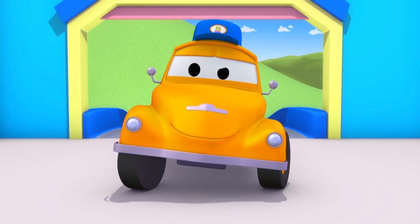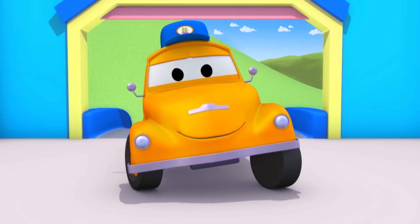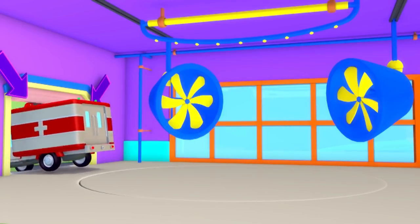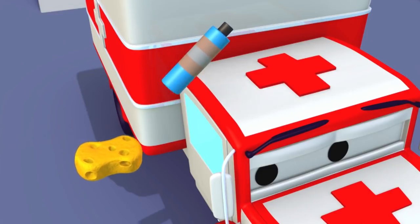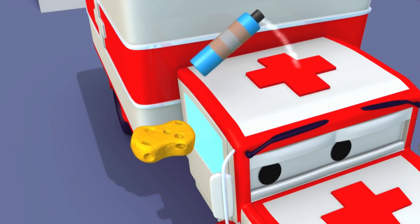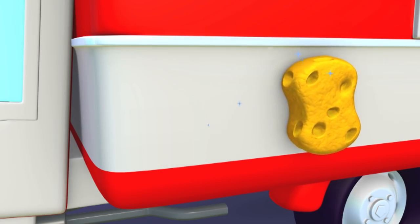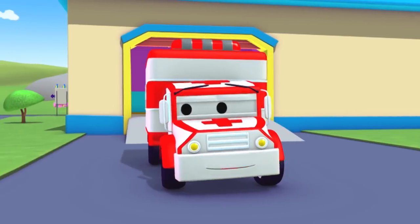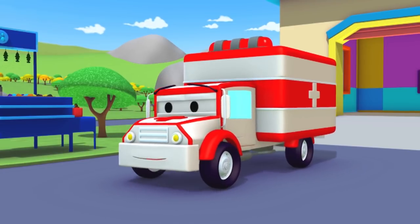Is that it, Tom? Have you finished cleaning, Amber? Good idea. A little polish would be nice so that she sparkles when she visits patients. Wow, Amber, you sparkle. You look brand new. No more sticky syrup for you.